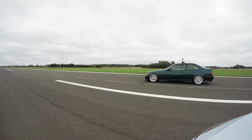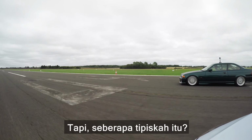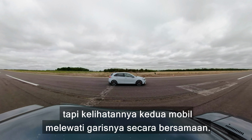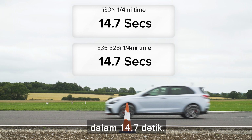Oh! That was so close! But just how close was it? I checked the different camera angles, but it seems both cars crossed the line at the exact same time, completing the standing quarter mile in 14.7 seconds.